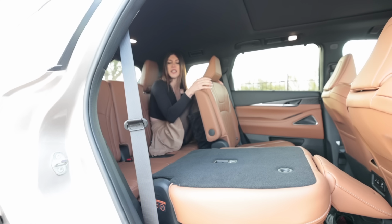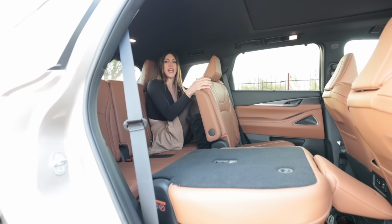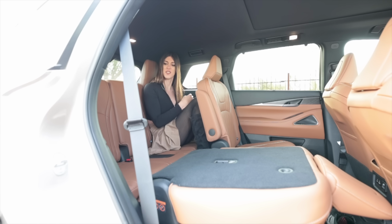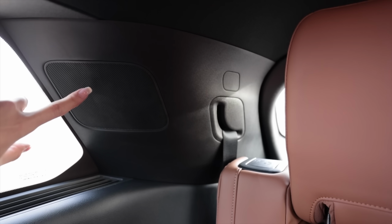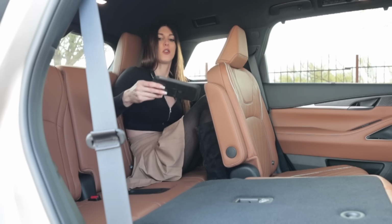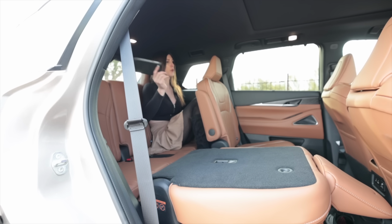This third row is a little bit tight. I got plenty of headroom. There are 2 cup holders. There's 4 cup holders back here for 2 seats. There's a speaker right here. It's like a little smartphone holder back here. A little rubber cup that a spoiled brat could take and chuck and hit their parent in the back of the head.